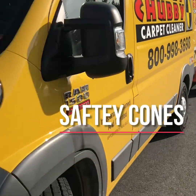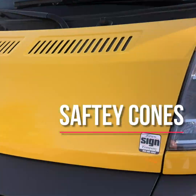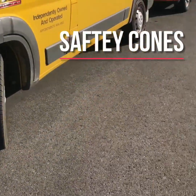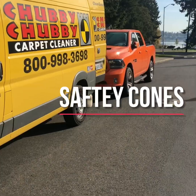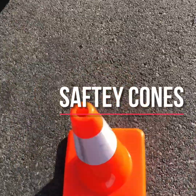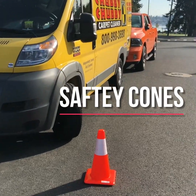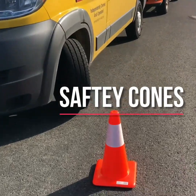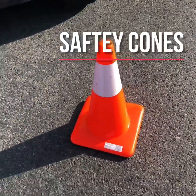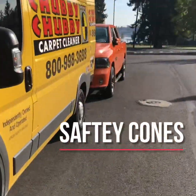Well, boys and girls, look there. We got a car coming this way. What does that mean? That means we're parked on the public right-of-way, and we need to have a cone set out by the van. So that's how you do it. Set your cone out at one corner of the van or the other, the front or the back. It's mandatory, all right? It's by law. Department of Transportation requires it, and we require it too. Make sure you're doing this step, and don't forget, all right?